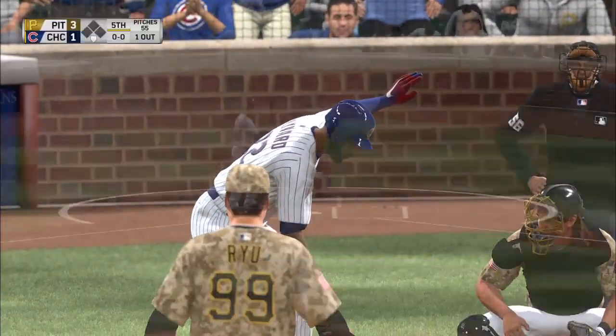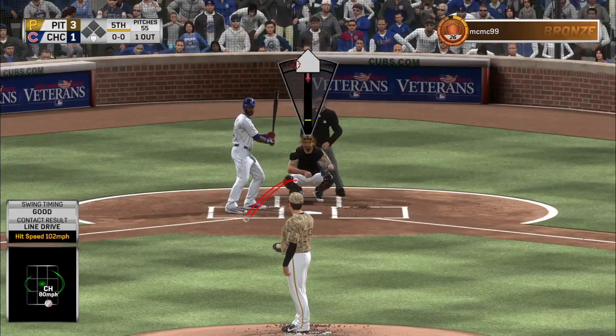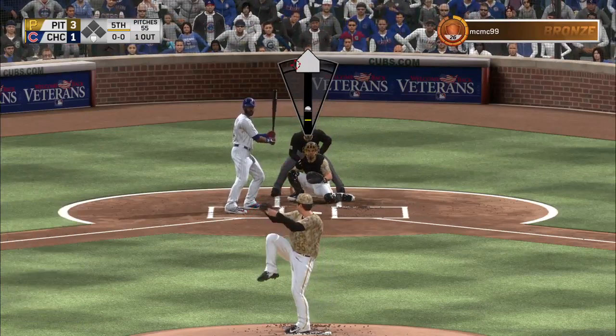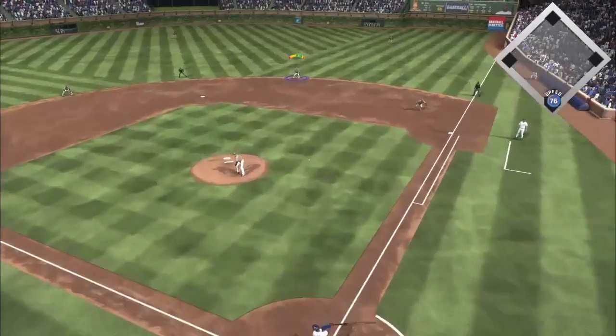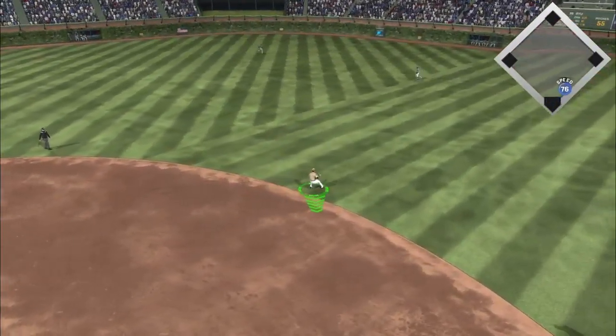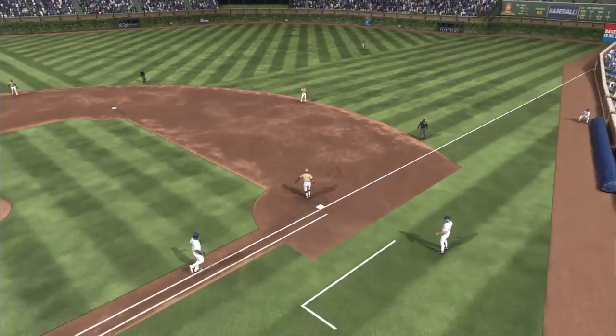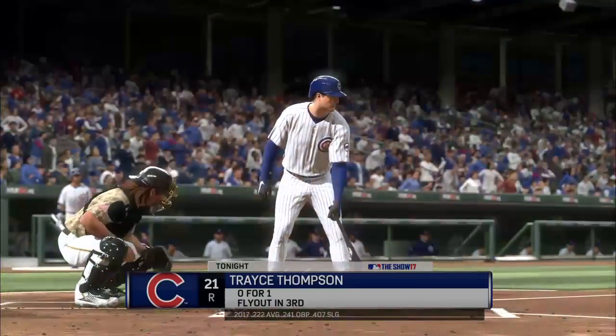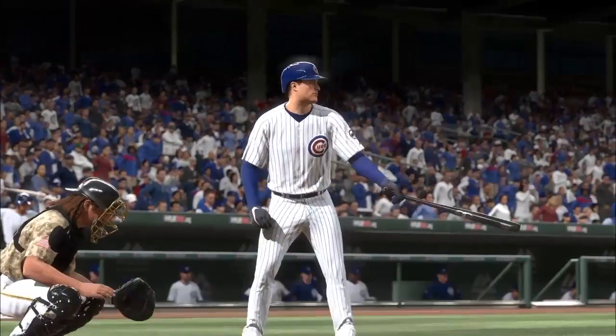The right fielder, number 22. Here's Jason Hayward now. He's 0 for 1 thus far. Hayward. Hit hard on the ground towards second. Schimpf brings it in, and he'll whip this one over to first, and he gets his man for the second out. Now Trace Thompson digs in.